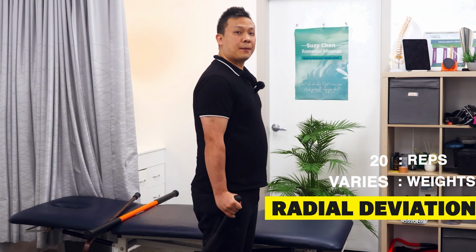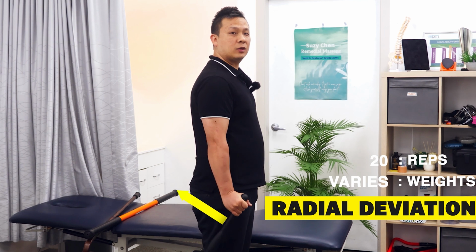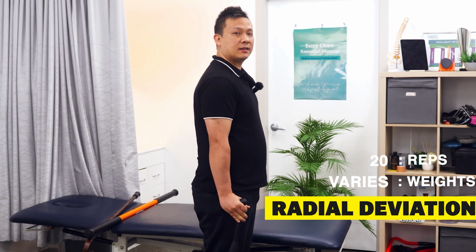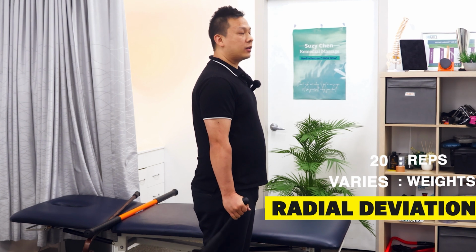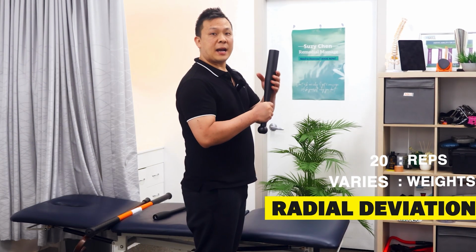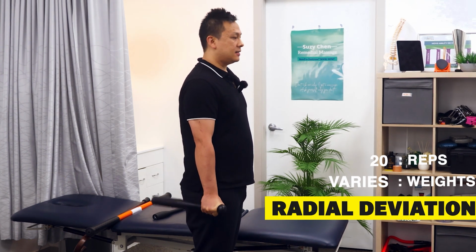For extensor carpi ulnaris, it is the opposite direction. Ulnar deviation, with a hold ideally at the top for a few seconds, slowly down and back up again. Again, we want to go at least to the horizontal. If that's too easy, get a heavier mallet or hold that mop or broomstick towards the end of its shaft.